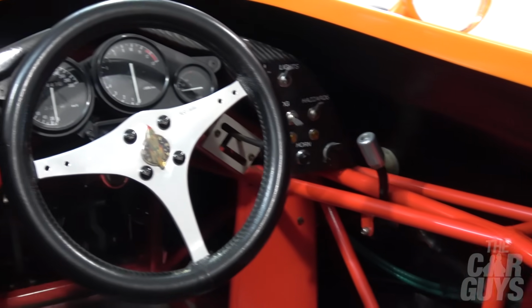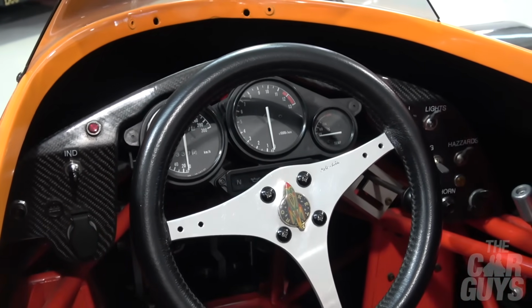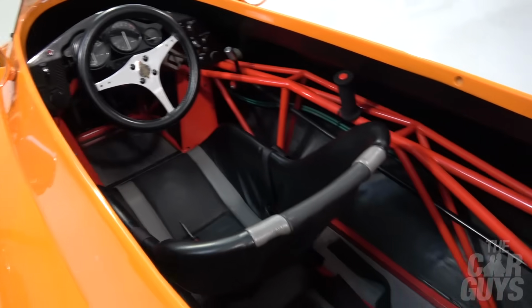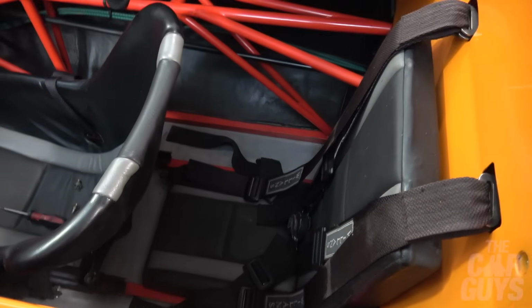You can see there you've got the dials right in front, the tach right in front, speedometer and temperature gauge. Of course, the interesting thing about this car is that you can fit 2 people in it. You can actually get someone in the back there, and there's surprisingly more room than you'd think.